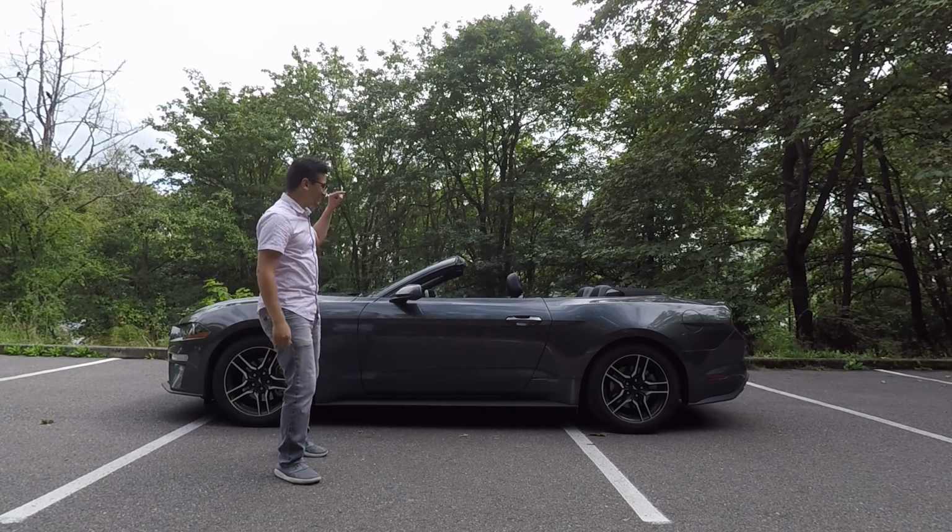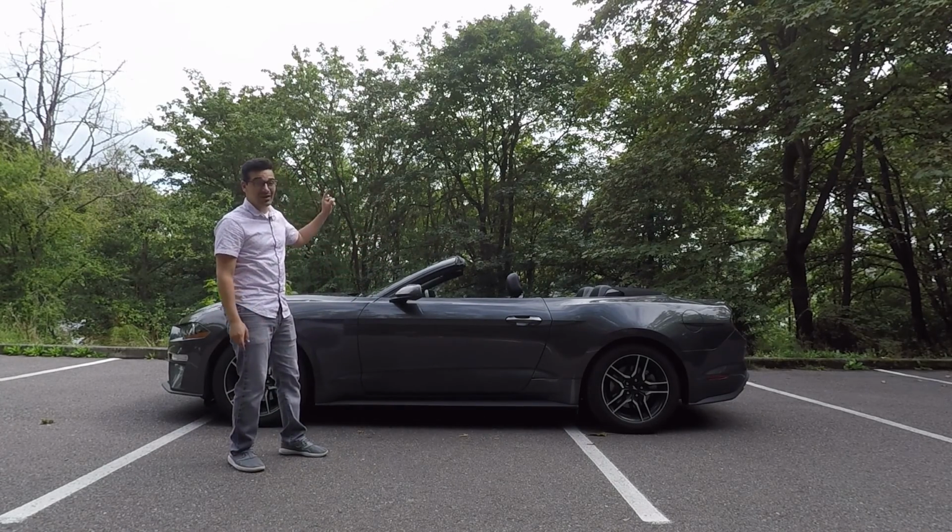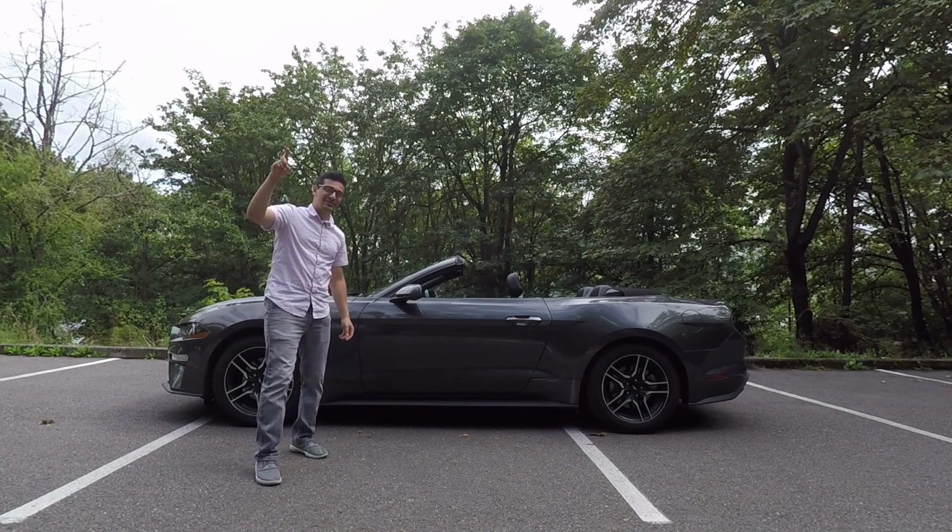Today we'll be doing a review of the 2019 Mustang EcoBoost convertible. We'll do an outside walk around, an inside tour, and take it on a drive.